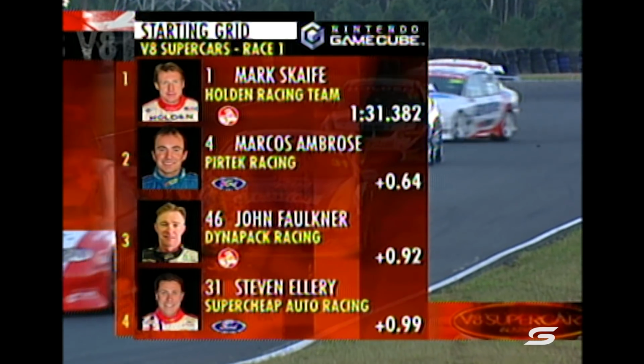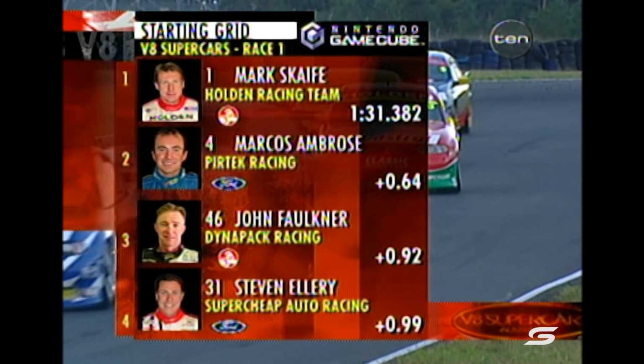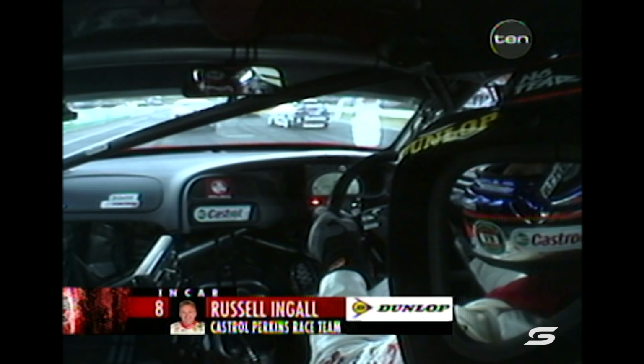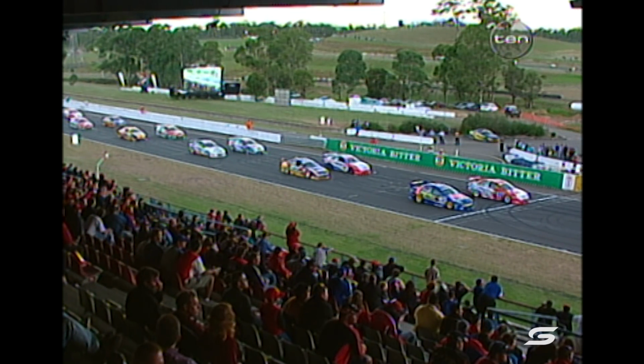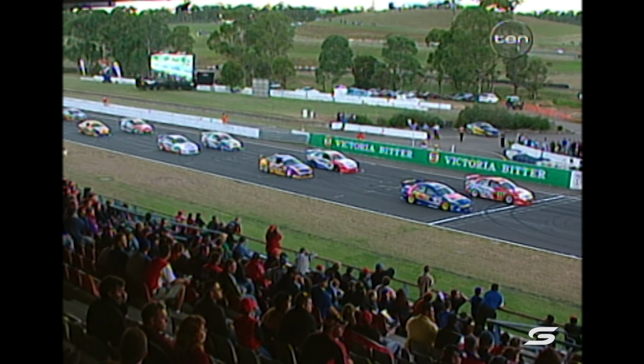Mark Scaife has pole position. Next to him is Marcus Ambrose. That'll be a hell of a fight. John Faulkner and Stephen Ellery on the second row of the grid. And that was Simon Wills just ducking down Scaife's left. So Simon Wills in the Cat car has ducked into the pits. He will have to start from pit lane.